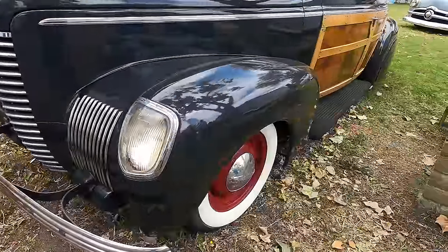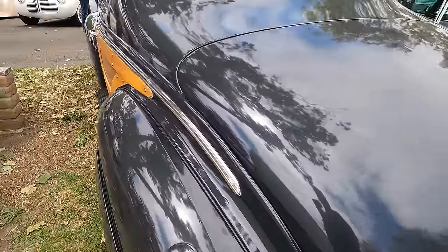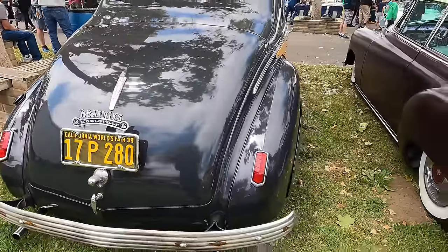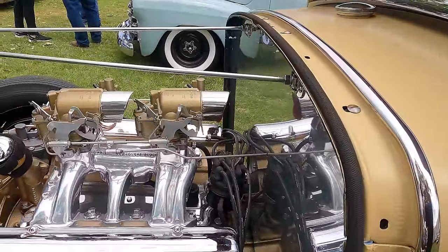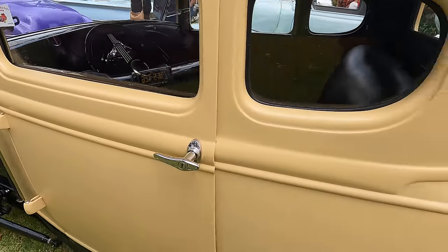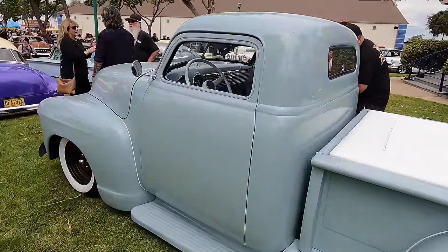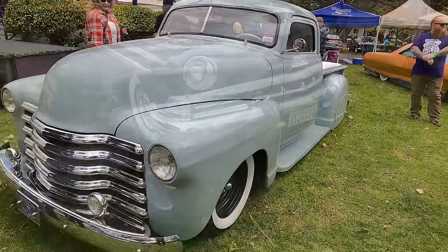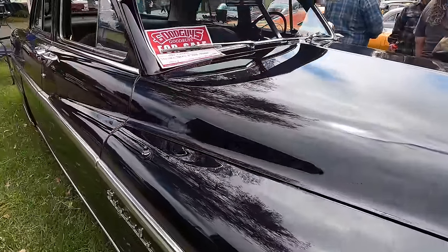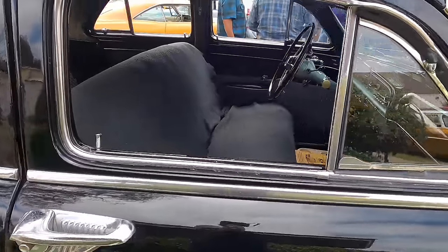Nash. Dual carb manifold on a Cadillac V8. Had to pause for that. But the one across, my ex-wife owned a Lincoln. This one is for sale. I'll show it to you. Why not? Swap meet rules apply as always. It's got a 350 Chevy in it.